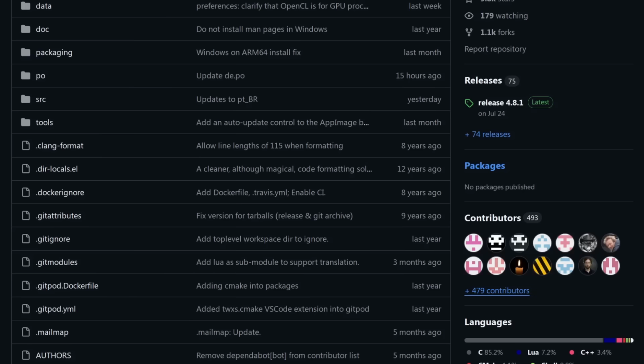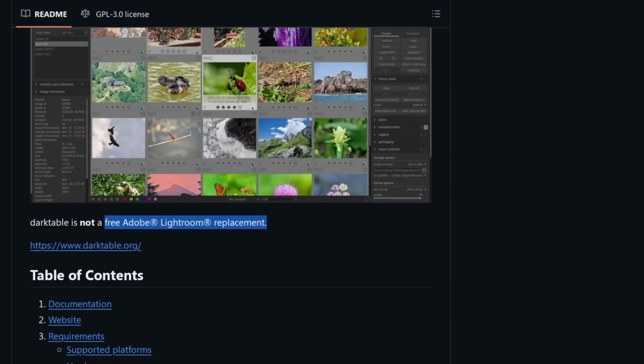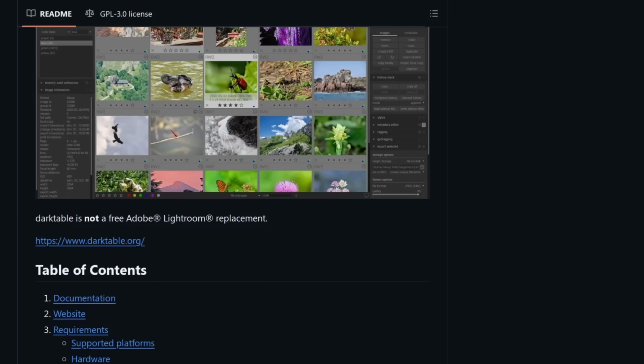This is a free and open source photography workflow application, kind of like Adobe Lightroom, even though they say right here that Darktable is not a free Adobe Lightroom replacement, but that's the mainstream software that I think is most similar to Darktable as far as I know.